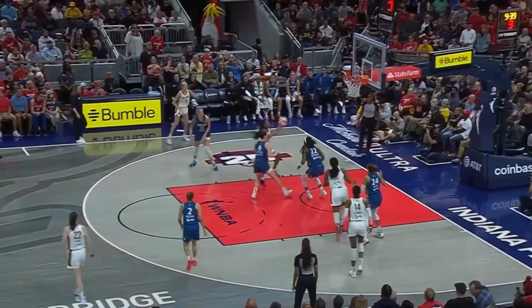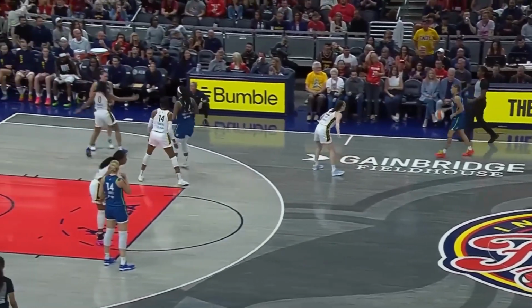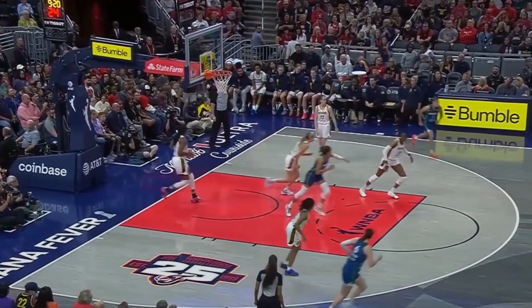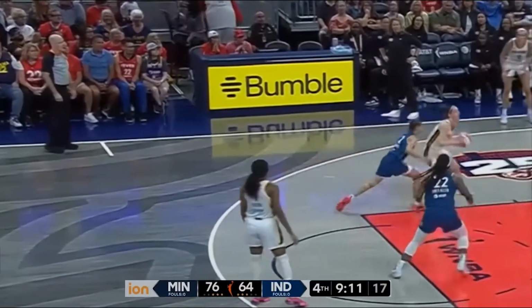But the Lynx weren't about to let their lead slip away easily. Napheesa Collier answered immediately, maintaining Minnesota's firm control with a solid jumper. About that during this timeout from at halftime. See where you can feed the post. Clark trying to create, find some space, shot too strong.